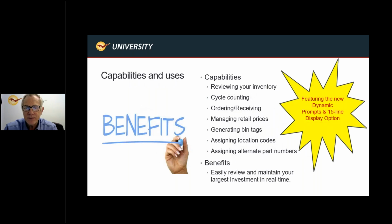All right, some of the capabilities and uses. It's good for reviewing your inventory, cycle counting. You know, that's also part of reviewing your inventory. Ordering and receiving, managing retail prices, generating bin tags, assigning location codes automatically, as well as assigning alternate part numbers. And we are featuring the new dynamic prompts and 15-line display option. That's what we're talking about today.